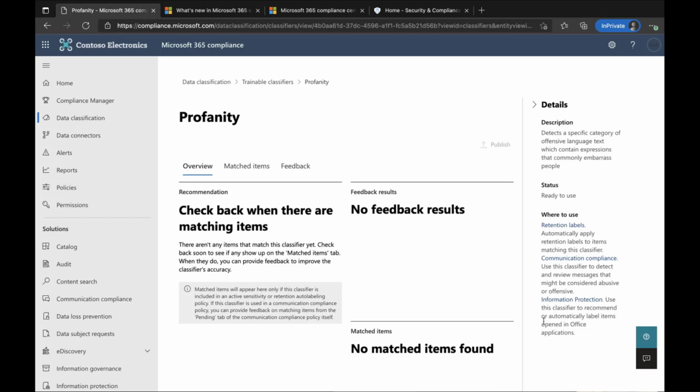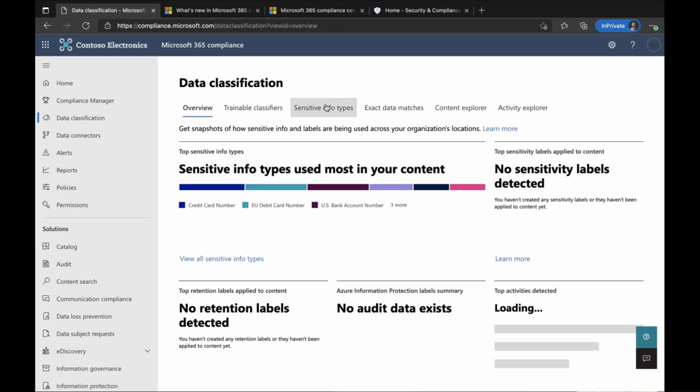Whenever you see that word automatic, by the way, you should be mindful that automatic labeling is going to require an Azure Information Protection P2 or a Microsoft 365 E5 license. So be mindful of your license obligations when it comes to things like auto labeling in the Compliance Center. So that is trainable classifiers.